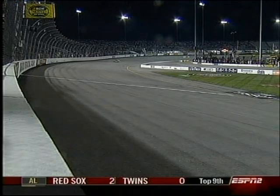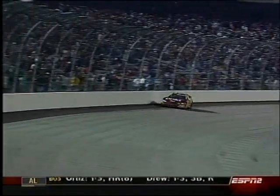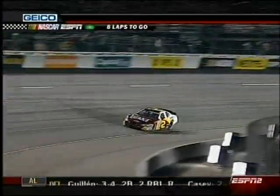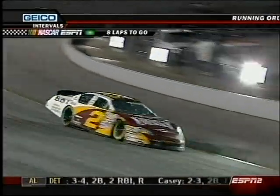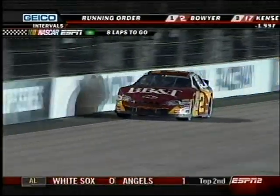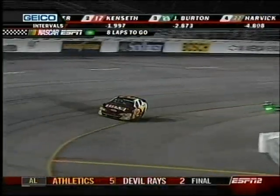We've got nine laps to go here at Richmond International Raceway, and what has happened to Clint Bowyer since this last round of pit stops? He has checked out. He's got a two-second lead over Matt Kenseth in second, Jeff Burton in third, and Kevin Harvick ran it up to the wall a few laps ago, slid back and lost some time. He's running fourth, so his chances of winning four in a row have almost disappeared.